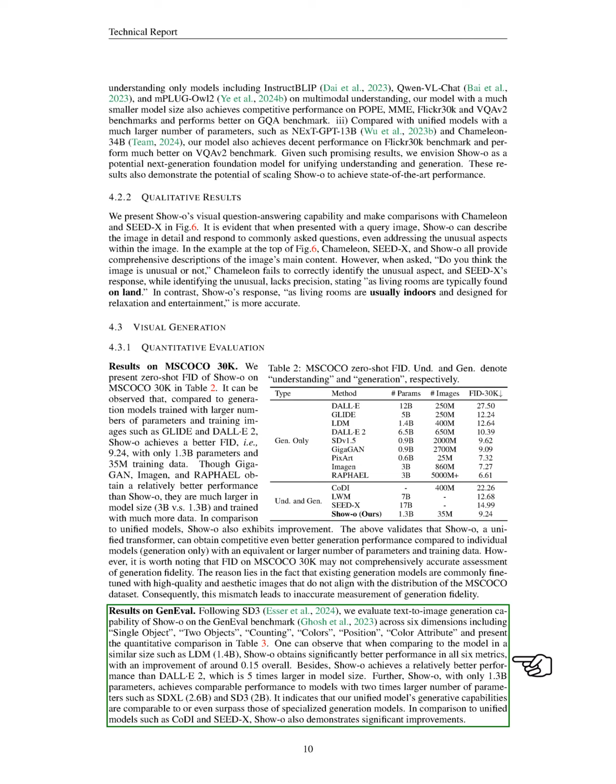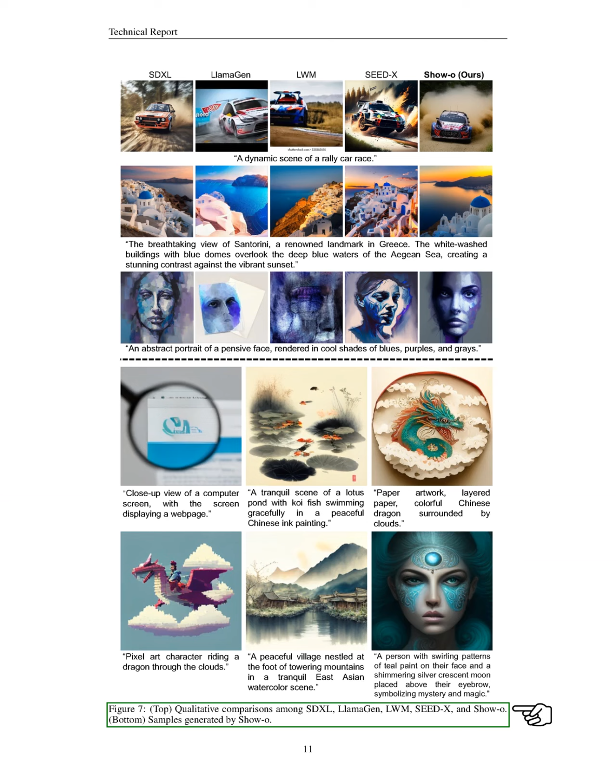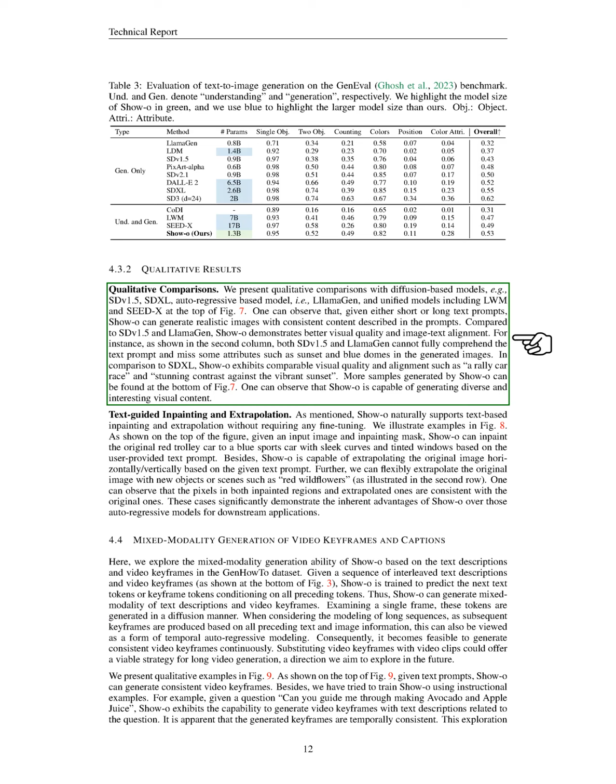Section: Qualitative Results. In this section, we present qualitative comparisons of our model, Show-O, with various diffusion-based models like SD v1.5 and SDXL, as well as autoregressive models such as LlamaGen, and unified models including LWM and SEED-X. We observe that Show-O can generate realistic images that align well with both short and long text prompts.